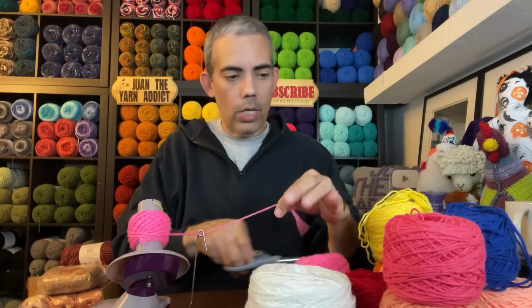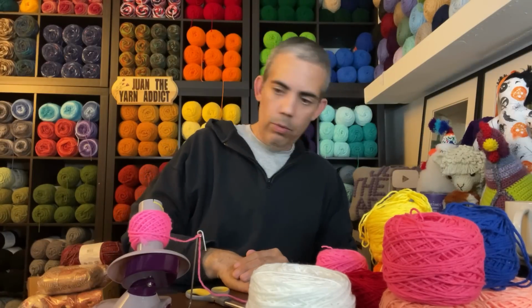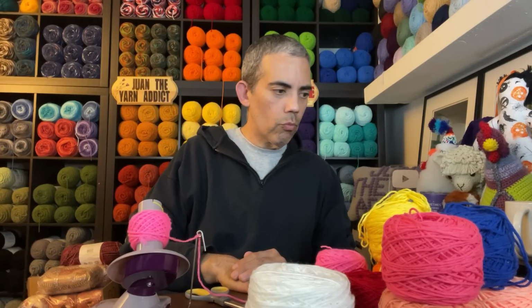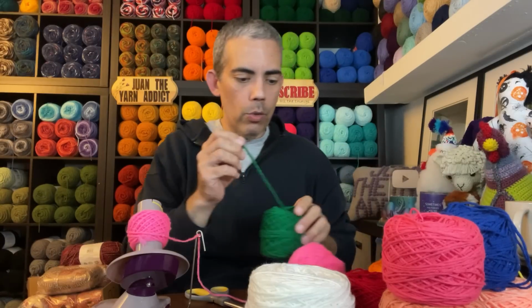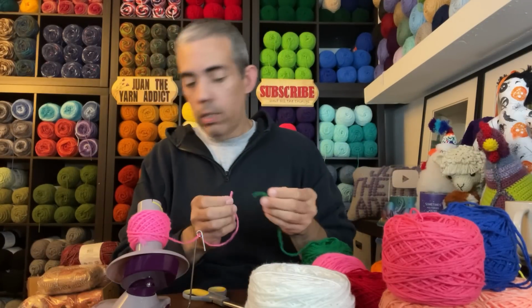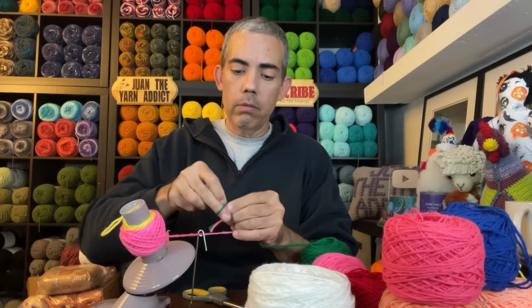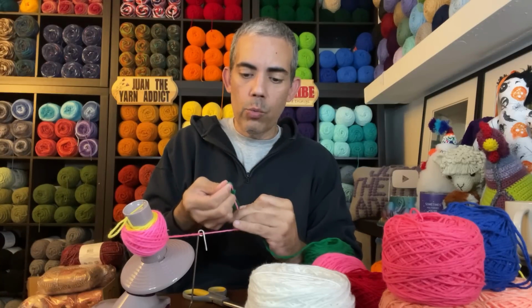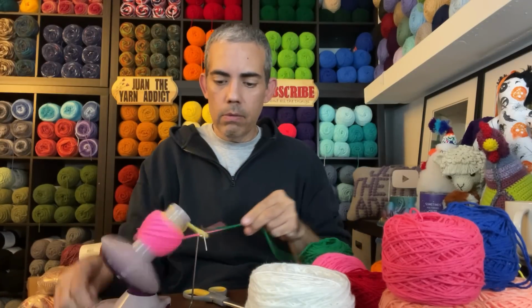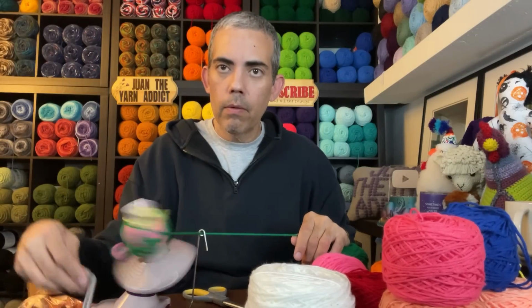Let's go ahead and change out to the next color. Which color should we change to? Let's do green. I want to use up this green. Now I have tons of colors in the bin there, but if I've already opened it and used it, I kind of just want to get through it, if that makes any sense. There we go.